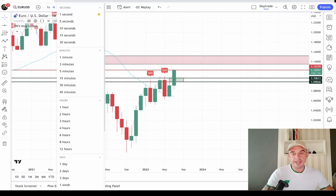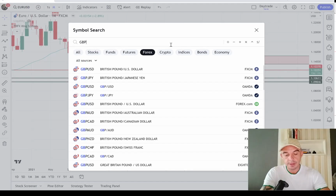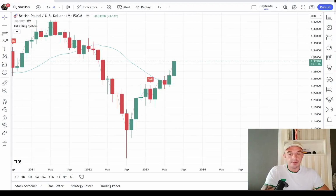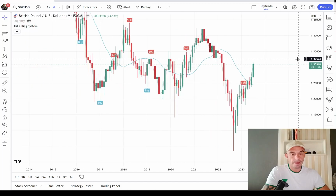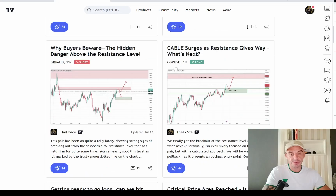And that is my idea on the Euro USD. Next is British Pound USD. I'll just delete these drawings. So I do these analyses for my trading group, and they get all my trade setups for the week ahead normally. So what we want to do now is on the monthly charts. Look, if we head over to my TradingView profile first.